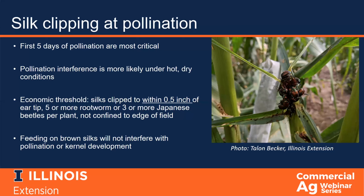Pretty uncommon to need an application for these silk-feeding insects, but you never need an application for them after pollination has already been completed. So just keep that in mind if you're thinking about making a spray for these. Don't waste your money on a field that's already at brown silk, where this is already completed. And I say that simply because in Illinois every year we waste money on applications for silk-clipping insects in fields where pollination has already been completed.